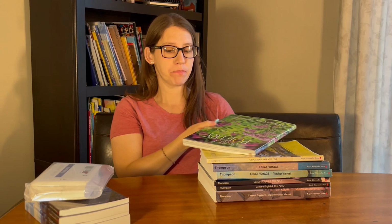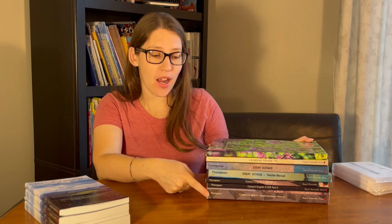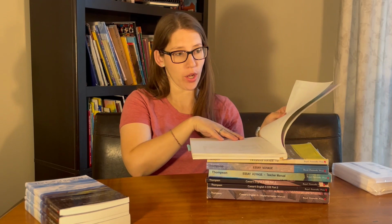So I did check today, and Caesar's English, they are on edition 4 for the teacher's edition. But it says it's compatible. So this is edition 3. And it is still compatible with edition 3 of the student book. This doesn't even say what edition it is.